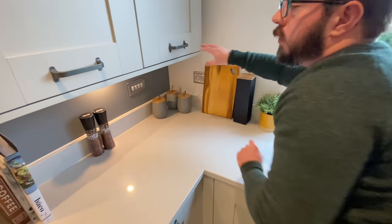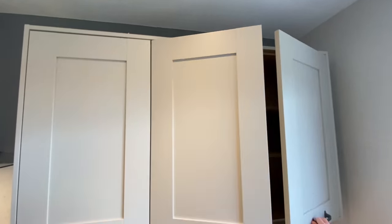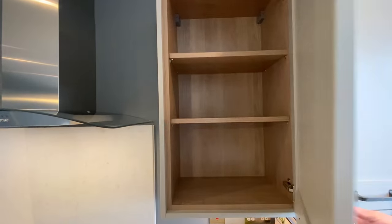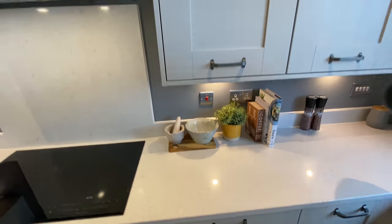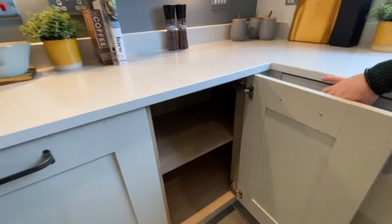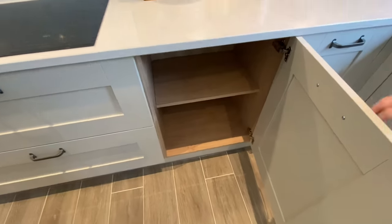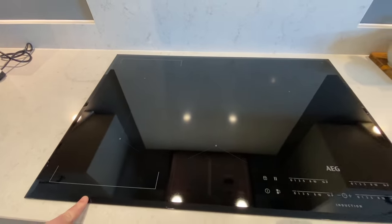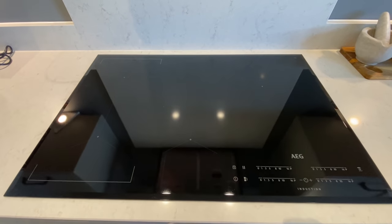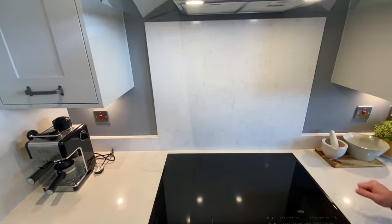Isolation switches. You've got your cupboards above. There we go. Very handy. There's one over here. So many cupboards. Are they soft close? Yes. Yay. Corner cupboard here that goes all the way down the back as well, so there's nothing wasted. Another cupboard. So I think this is induction. Yes, this is the upgraded hob. Obviously the house will come with a hob, but this is the upgraded one. I like the fact they've got the backsplash the same as the top.